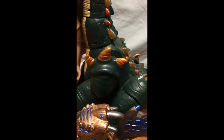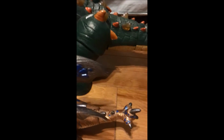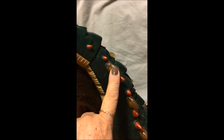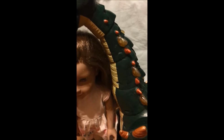He's got his wings. But this is the dragon that I'm going to be working on next. And there's Gwen standing underneath him. Isn't he cute? He's so cute. And he does have batteries and stuff because his mouth opens. And he has certain lights. There's one, this must light up. And I think he talks and everything because he's pretty articulated.